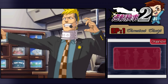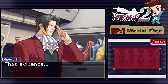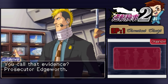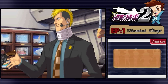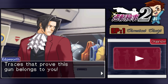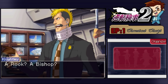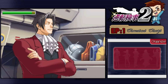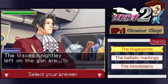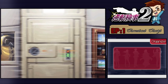Objection! That evidence is this. You call that evidence? Prosecutor Edgeworth, you're trying too hard. Certain traces were left on this gun. Traces that prove this gun belongs to you. Show it to me. What kind of piece you got? A rook? A bishop? Better not be a pawn. The traces Knightley left on the gun are the fingerprints. You left your fingerprints on this gun. Objection!